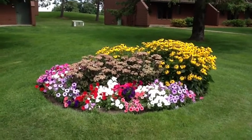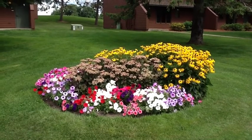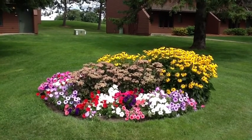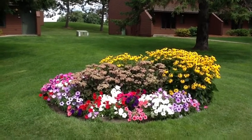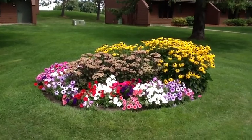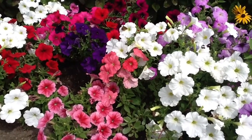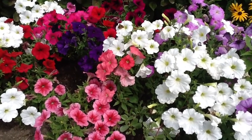A question that I have is, do the honeybees prefer to drink nectar from the wave petunias, which are the pink, purple, and white flowers in the front of the garden, or from the purple sedum in the center of the garden, or from the yellow coneflowers, which are the tallest flowers in the back? I'm going to use the timer on my iPad and count how many honeybees I see in a 1-minute period. I'm starting out with the wave petunias.